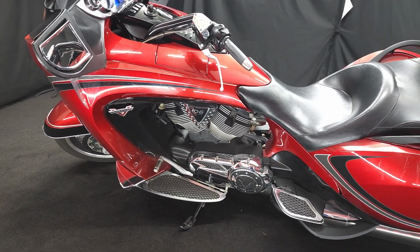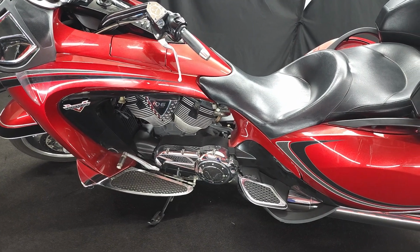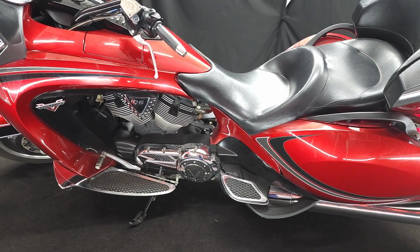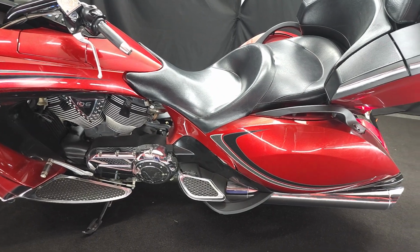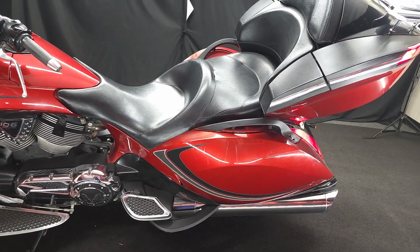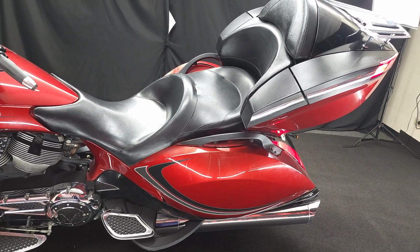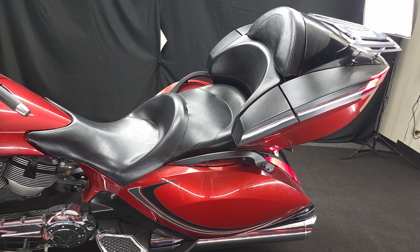With its combination of style, performance, and comfort, the 2013 Victory Vision is a formidable contender in the touring motorcycle segment, appealing to riders who demand both functionality and flair from their two-wheeled companions. Whether carving through twisty mountain roads or devouring miles of open highway, the Victory Vision excels in delivering an unparalleled riding experience.